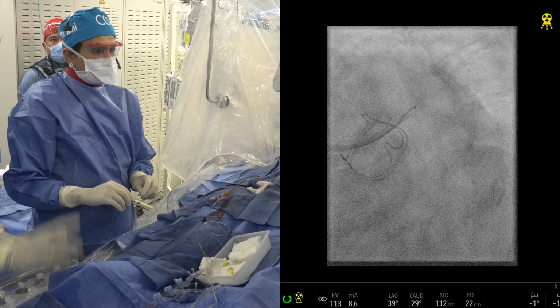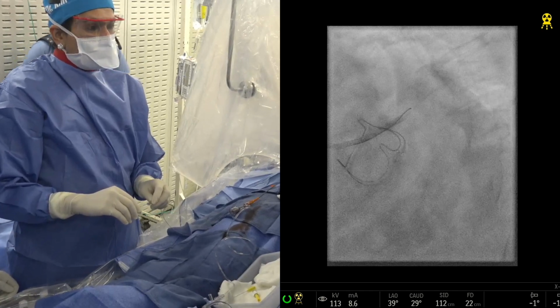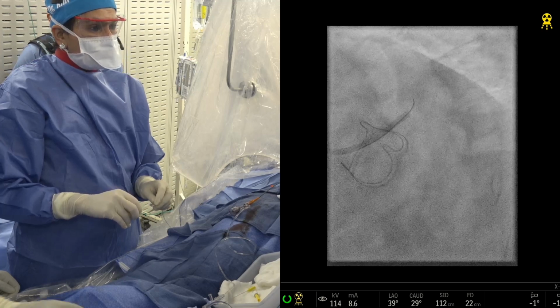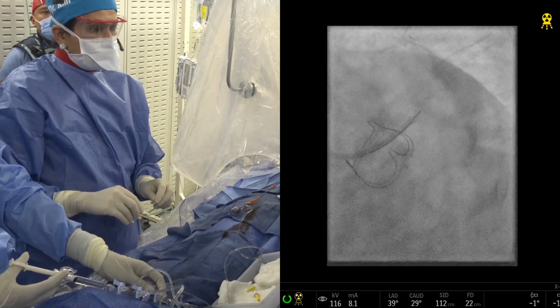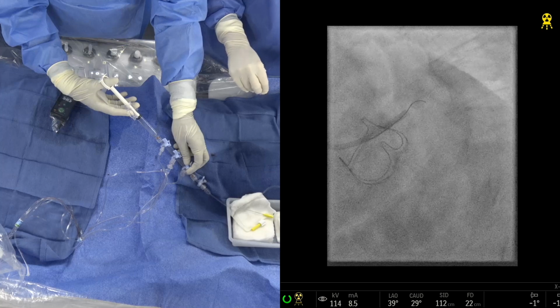Two stent technique, yeah. Now, once we decided the patient is not a surgical candidate, we challenged him with Plavix. He has been on Plavix for a few weeks now. He has a PRU on Plavix of 82.